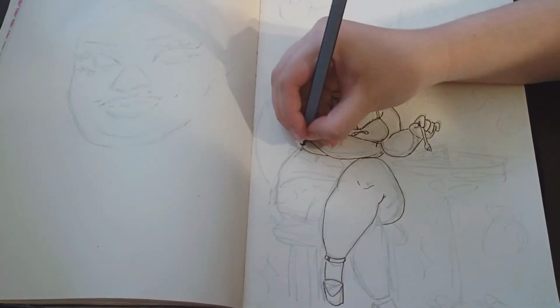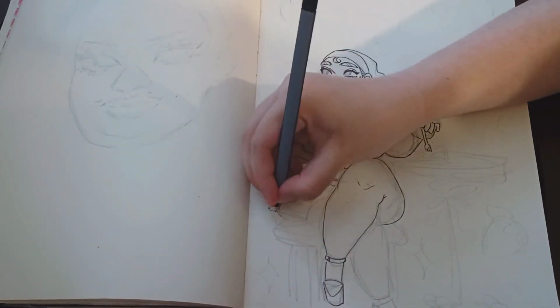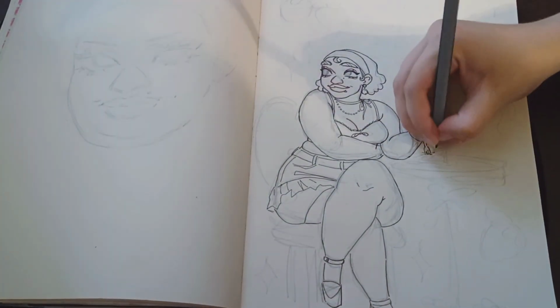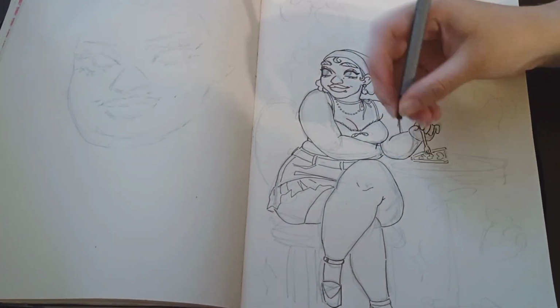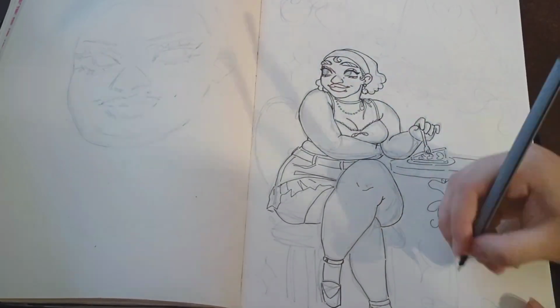I also wanted to do a cute pose. I could have put more effort into the table, but oh well. And this outfit is literally my favorite outfit I've ever drawn Cat in. I drew it once before and just had to do it again. She looks so cute in it.